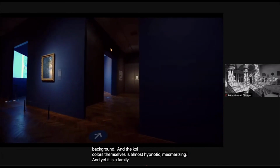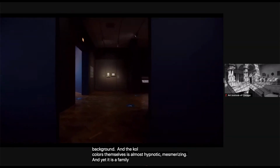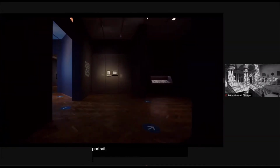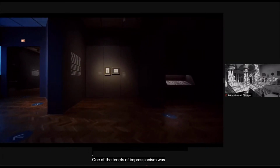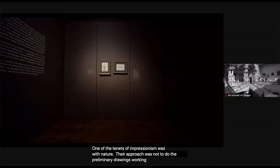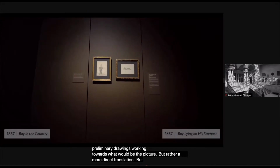One of the tenets of Impressionism was that they had a more direct relationship with nature. Their approach to painting was not to do the preliminary drawings working towards what would be the tableau, the picture, but rather a more direct translation. But of course, Monet started, as all artists do, by sketching. And in this room, you have drawings from his early sketchbook on this wall.